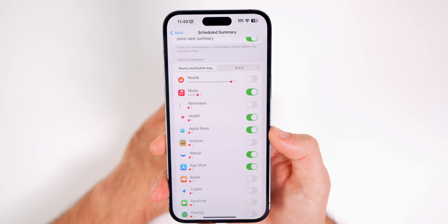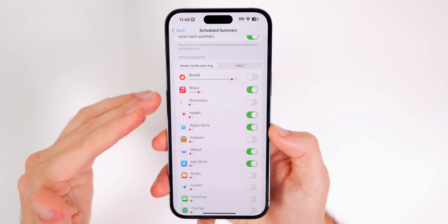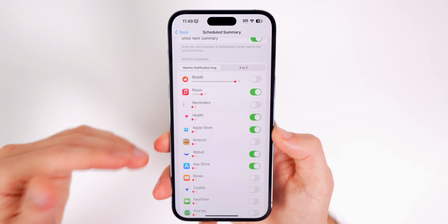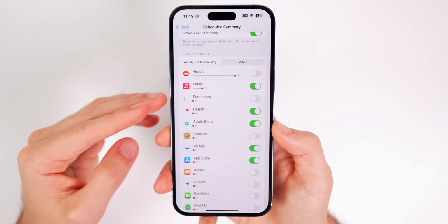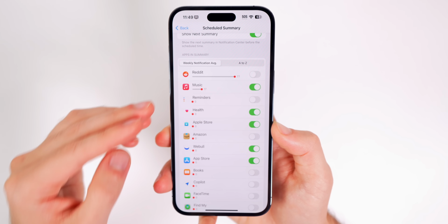Now, the reason this is very convenient and very good on battery life is because if you don't have critical alerts, if you don't need to get notifications for certain applications throughout the day, but you still want to see notifications for them at some time, you can do this.